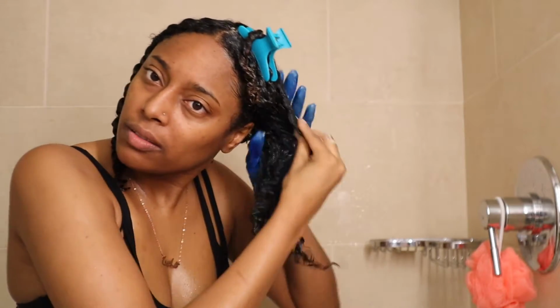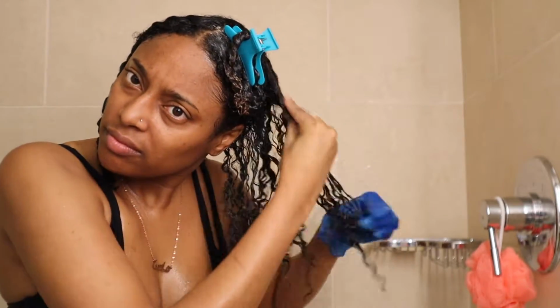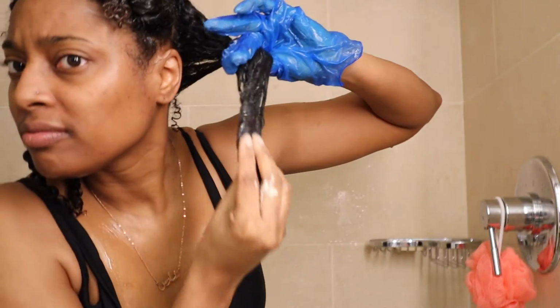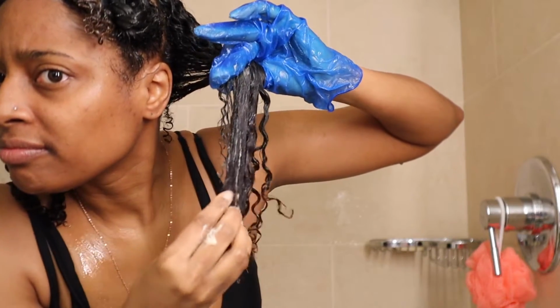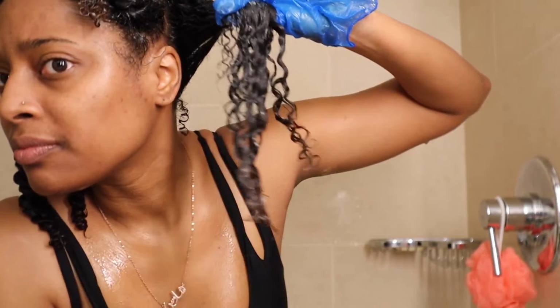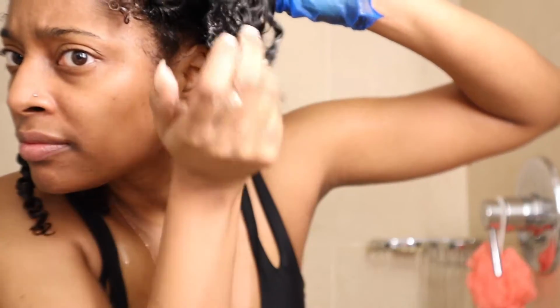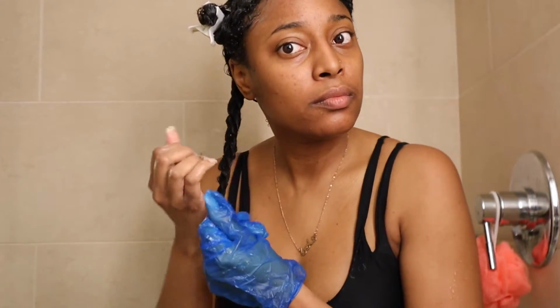I did not follow their instructions because I left this on much longer than what they instructed. The instructions say to use this product after you shampoo and condition your hair, and you apply it from root to end and leave it on for 5 to 10 minutes. But of course, I did not do that, and I left it on for over half an hour.